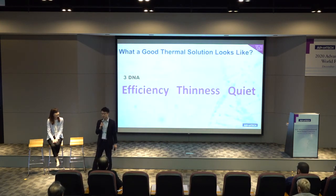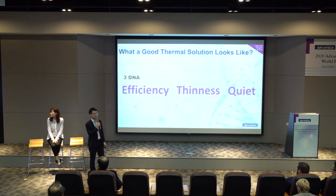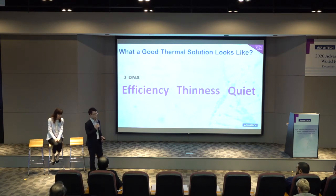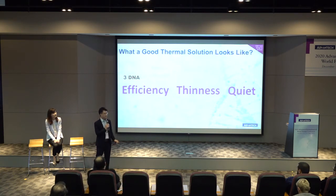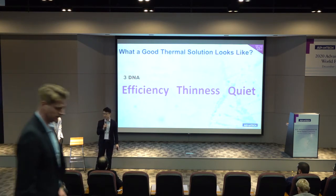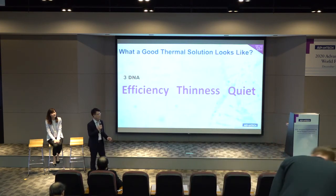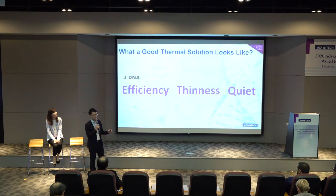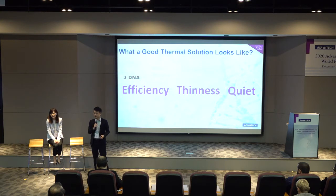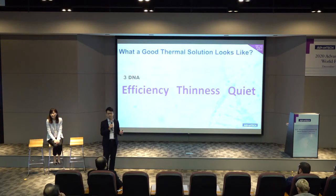Well, we all know high computing means you will generate more heat. But in IoT applications, the IoT device will be placed anywhere. So what should a good thermal solution look like in IoT? We believe it should have three DNAs. The first one is high efficiency. It must have a very good ability to transfer heat from the CPU to the heatsink. Second, it must have a small dimension so that we can easily install it into our system. And the last one is that it must be quiet. The IoT device could be placed anywhere, in a hospital or in a library, so the device should have very low noise. The challenge for us is how to combine the three demands.